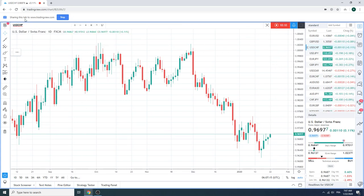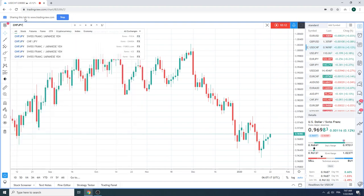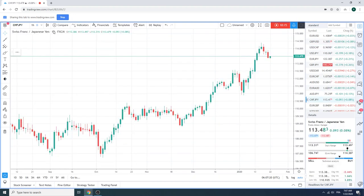Swiss yen, very similar chart, very similar position. Careful on your risk management here. Same deal. Looks like this sucker's turned. We have support at 112.60, but short Swiss yen looks tidy as well.